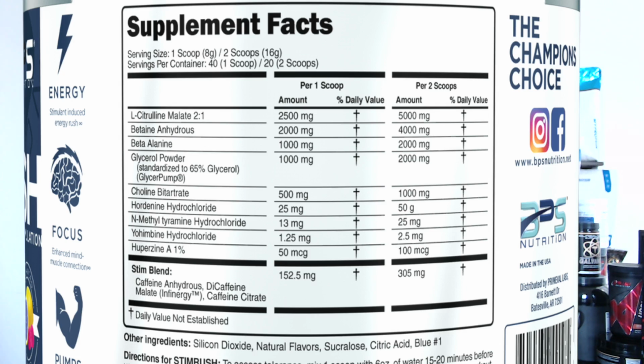And even though the name says STIMRUSH and you're expecting this to be like a stim junkie type pre-workout, there's a lot more than just stimulants in this package, and I'm gonna take you through it and tell you what I think. Here again, you have this 1 scoop, 2 scoop type separation. I'm gonna talk 2 scoops because really at the end of the day, this is a 40 serve for 1 scoop and 20 serve for 2 scoops. This is really a 20 serve as far as I'm concerned, and I'm going to talk about the 2 scoops here.